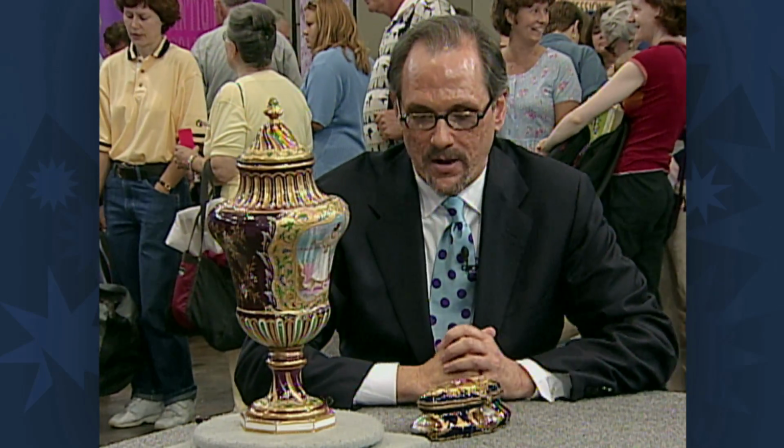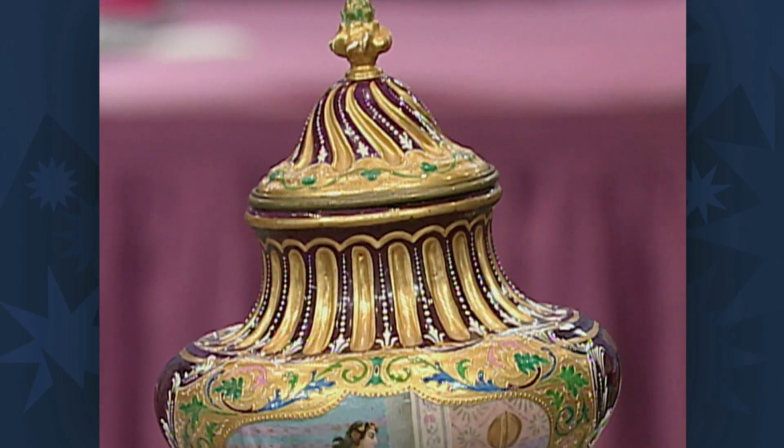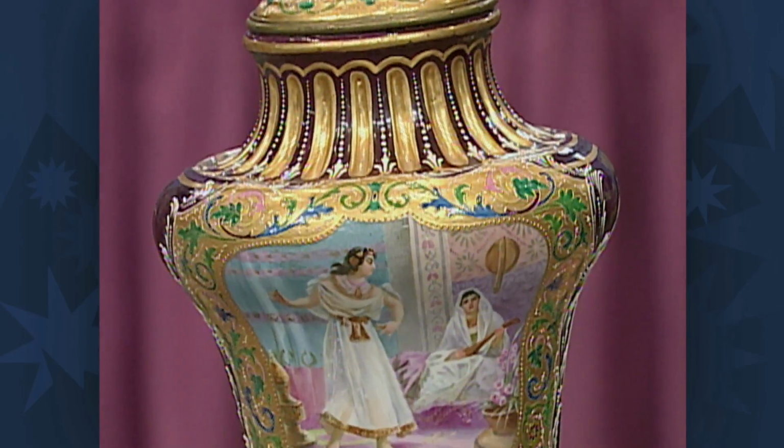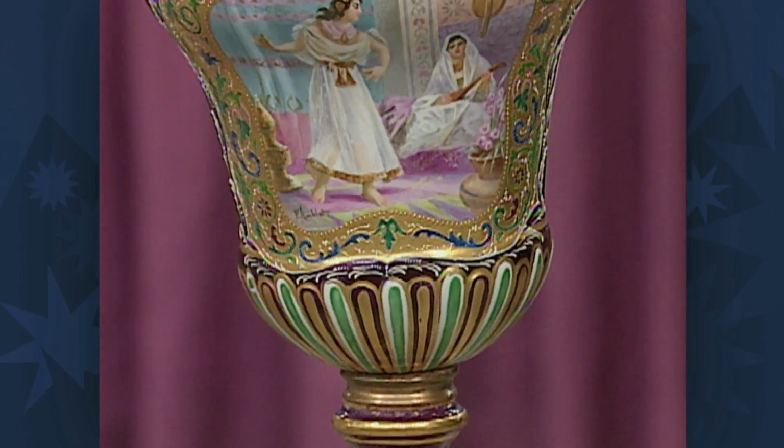Unfortunately, the bad news is that they're both fakes. These were both made in Europe, probably in Germany or Austria, possibly in France, and they were hand-painted with very high-quality skill in imitation of things that had been made before and put fake marks on them about 100 years ago. Modern scholarship in the last 20 or 30 years has shown that most of these things were actually not made by these companies at all.